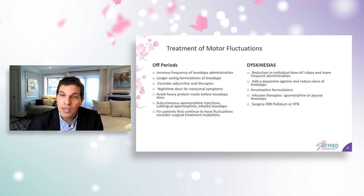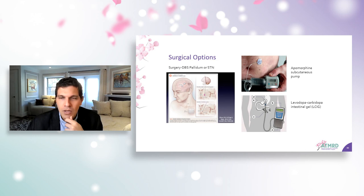Now, the reason we're talking about them now is because we're entering into a brief conversation, which we'll expand on in the future, about surgical treatment modalities. As we see here in terms of surgical options, deep brain stimulation, of course, is something that we utilize to help our patients that are starting to experience, or are in those more moderate to advanced stages of, motor fluctuations, where our oral therapies may not be giving them the benefit that we had hoped or that we had seen previously at the beginning of the condition.